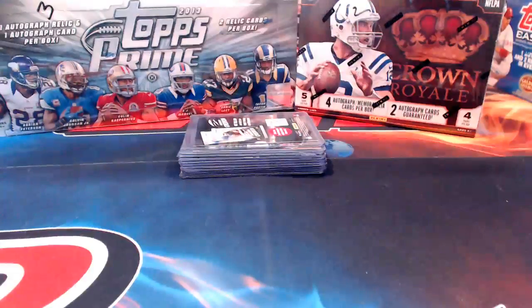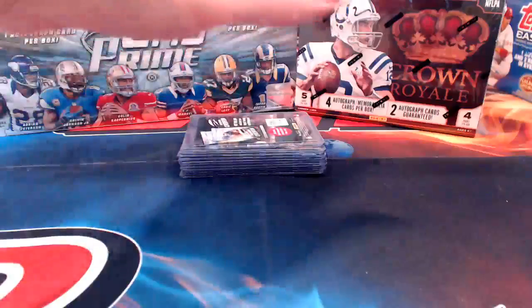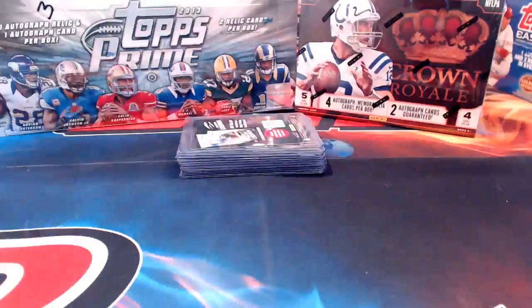And opening, we are doing Topps Prime and Crown Royal. And Shauna, we are not doing teams on this. What we're doing is the top 8 people who came up in random have a chance right now to either keep their hits out of these 2 boxes, or they have a chance to swap out and take something out of the swap pile. And once we know what they're going to do, then we'll go from there.